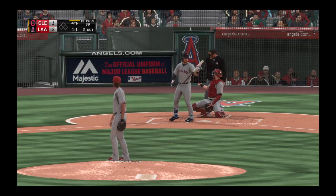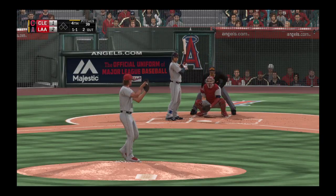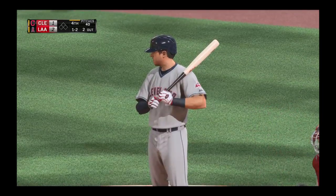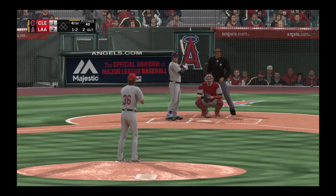That one's going to find the seats. Strike one. Ready to deal. Here's the 1-1. A ball and 2 strikes. The count now with the bases empty and 2 away. And this has been a common problem for all of these guys. They just can't lay off that pitch down and away.